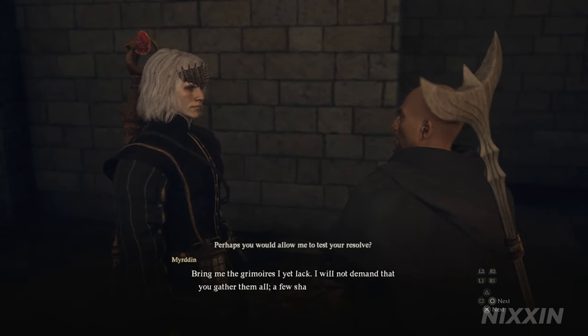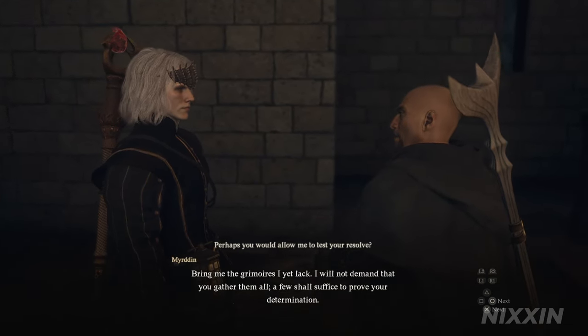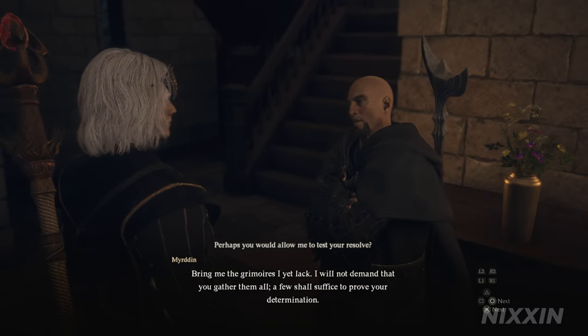Bring me the grimoires. He also asked for the same 5 grimoires as the ones Trysha wanted, but there is a way to complete them both, and I will show you later.